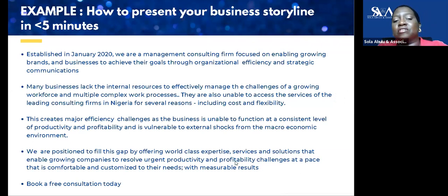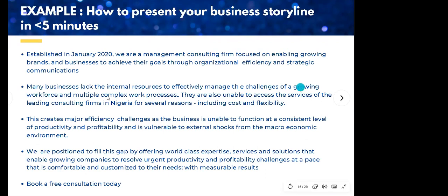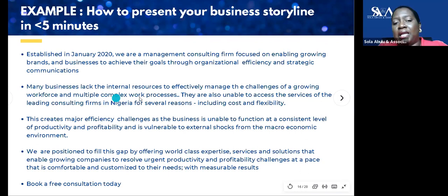So my target is growing companies. You can see that here. So I put that here. This is my target audience. People who are growing and have multiple complex work processes. So they started off as small businesses, they're now growing, and they are unable to cope with the complexity of the growth process. They are therefore an underserved market because in Nigeria, most of the high quality consulting firms are targeted at the big brands. So they end up having major efficiency challenges. They're unable to function, and we are positioned to fill that gap.